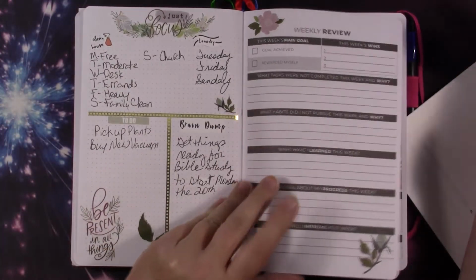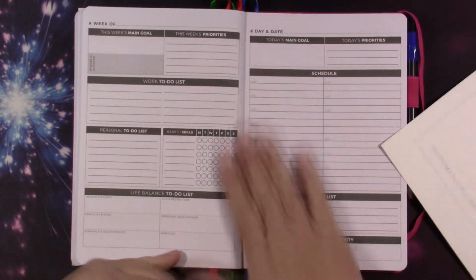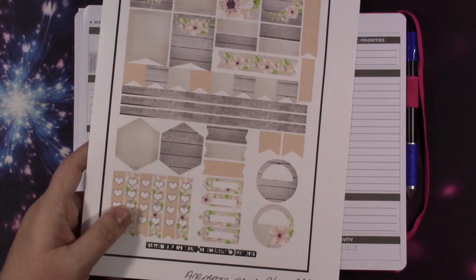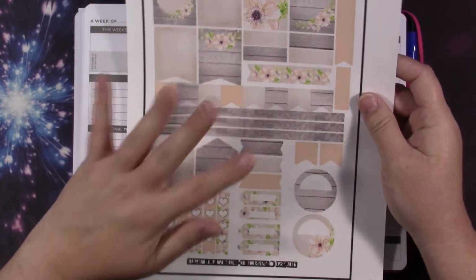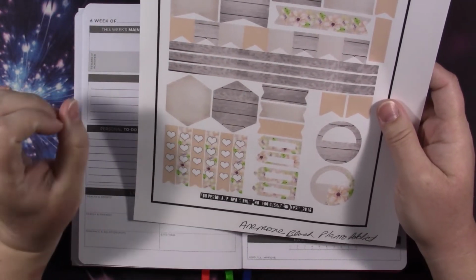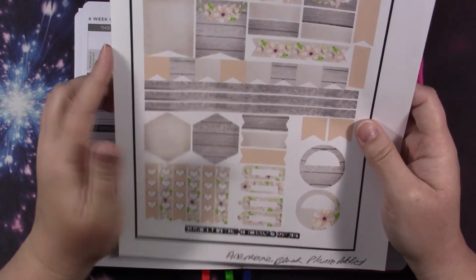So anyways, I'm going to go on to the week that I am decorating, which will be April the 27th to May 3rd. I was unsure of the date for a moment, but it is the 27th. And this is a kit I got from Planner Addict. At least that's the website I was on. It's called Anemone Blush. I hope I said that properly. That's what the word seems to be to me.